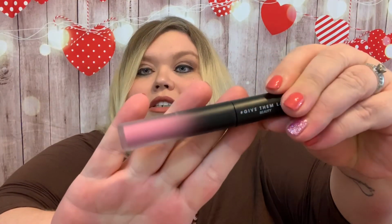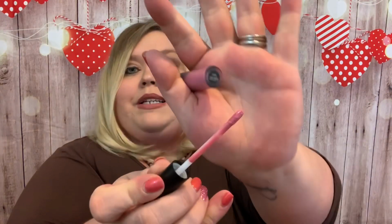Gonna hold off on swatching that one, because if it's something that I know that I may not use, I'd rather put aside for a giveaway to pass along to one of you guys. So then next we have, this is again a matte lipstick. This is in Queen. Oh, this packaging. I just love it. This looks like a lighter pink maybe. Yeah, this is almost like a bubblegum pink. Very pretty.